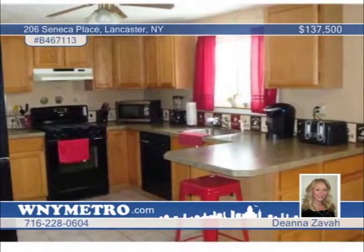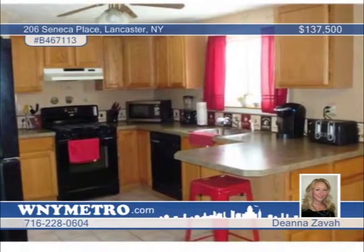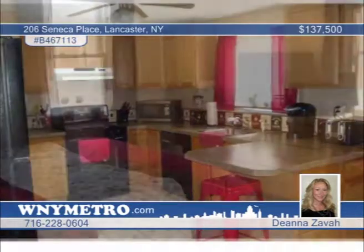The attached garage has front and rear garage doors opening to the fully fenced yard with an above-ground pool and shed. Deanna Zava says this is truly an affordable Lancaster home that's just waiting for a new owner. Call now to see it in person.